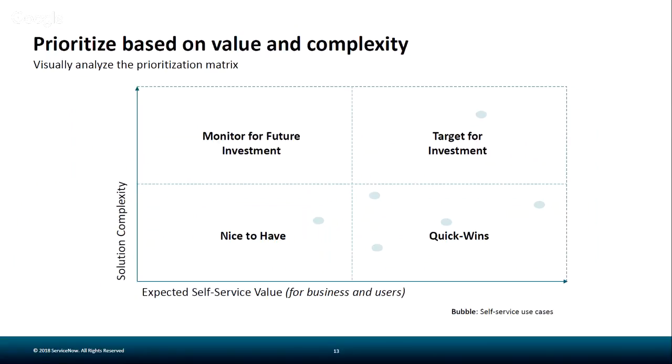Use cases that are high in value but low in complexity are quick wins and should be prioritized. These are examples like FAQs that generally people have, what to do when they're having a baby, holidays. Others are either for future investment or simply nice to have. Things on the right, the ones with high value, are where you need to focus.